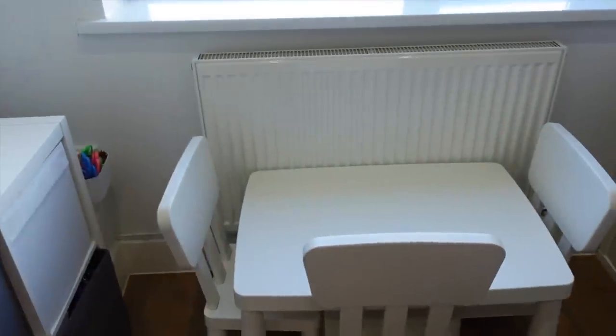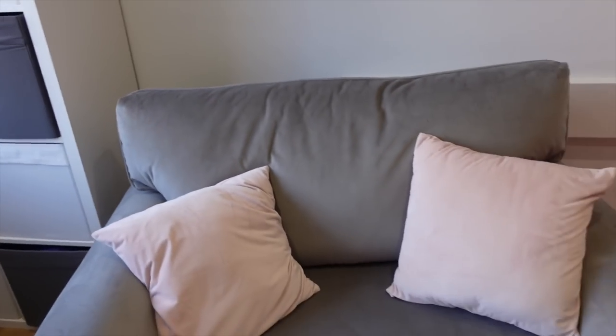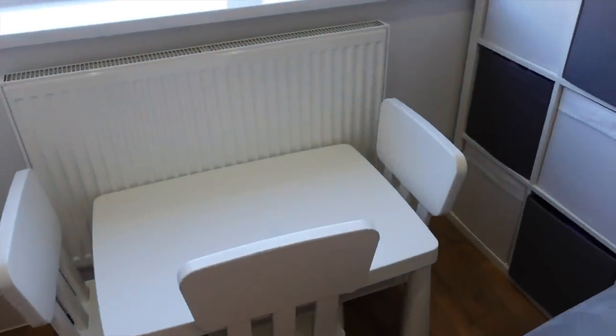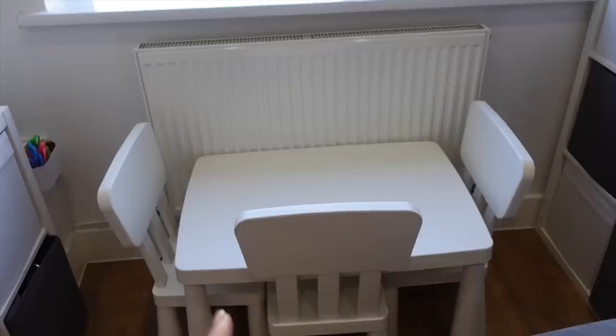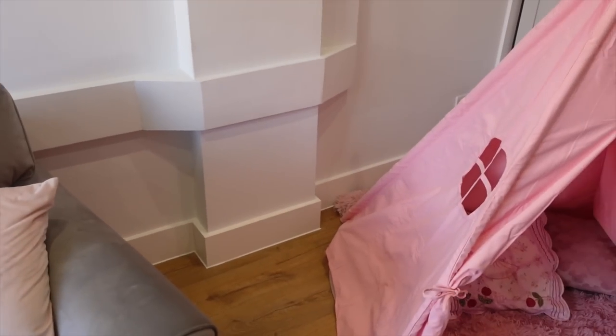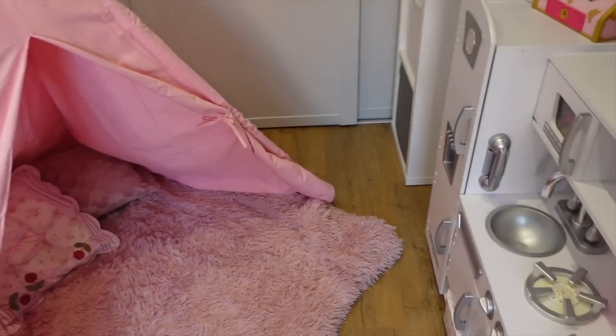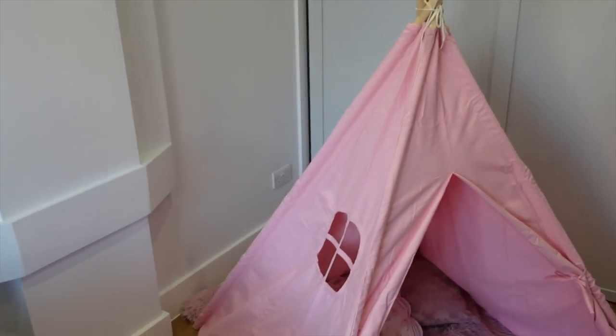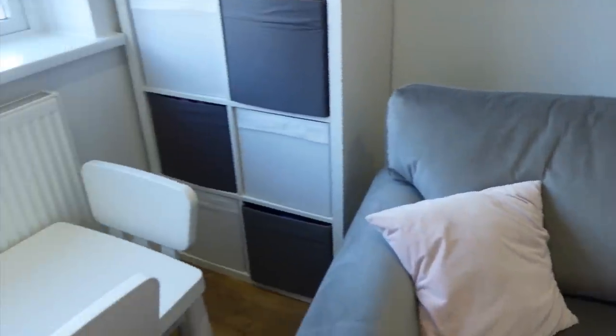Or even that chair would technically fit there, and then I could put the table there, but then you wouldn't be able to see the TV from the chair if I put the chair under the window. So that is an option, but maybe a better option would be to put the teepee under the window and the play table over there. And then they could use the play table as like a kitchen, whatever, I don't know. Anyway, I've got options in here and I can definitely play around with it, and I absolutely will.